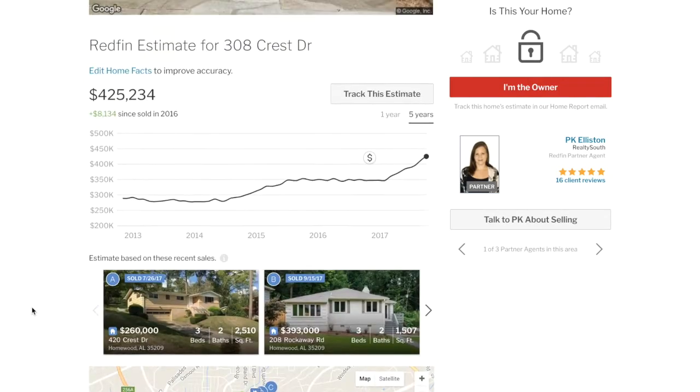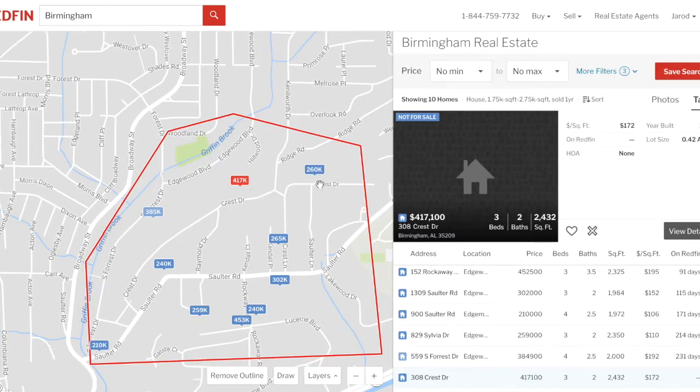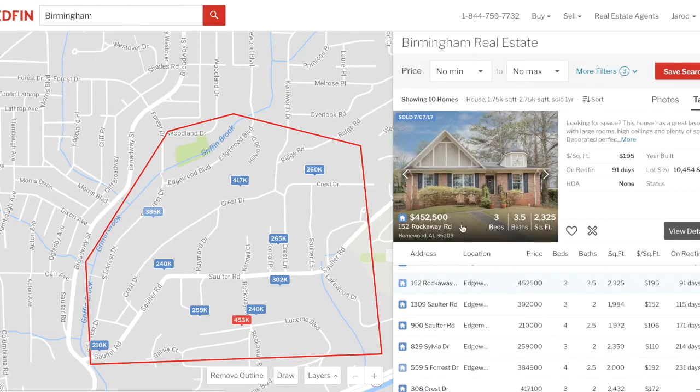Yeah, so we don't get really any information off of that other than, there it is. Okay, so let's close that. Then let's see, here's one at 453. Okay, look how nice that is.